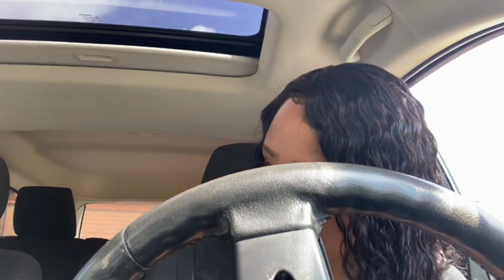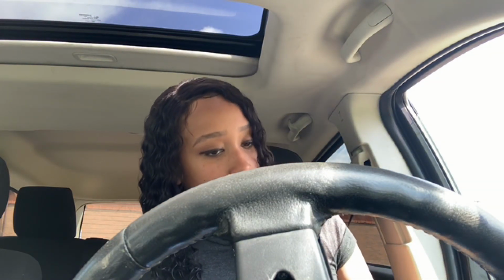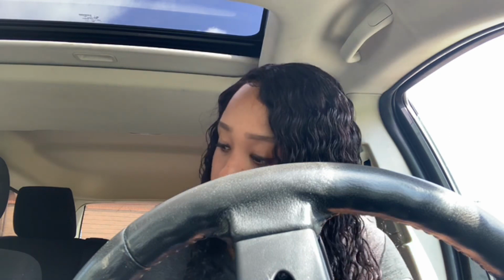And then the next thing that you want to make sure that you have, which is something that I forget all the time, is your post office keys. I'm getting them out of my pocket now. Okay, so I always forget to grab my post office keys.